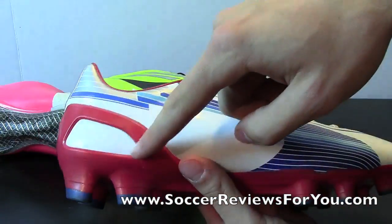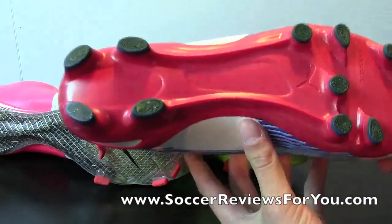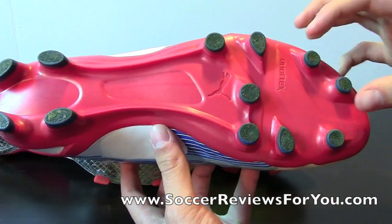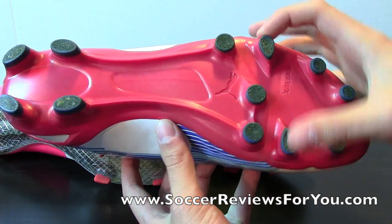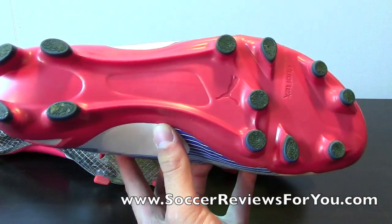You have the heel counter that is joined in, but you have these cutouts to shed some weight on the shoe. But as far as the stud pattern goes, again, it's all new as well. You have this combination of conical studs here in the front with the 2 blades here, and then the rest are conical studs. And then, of course, the 4 blades in the back.